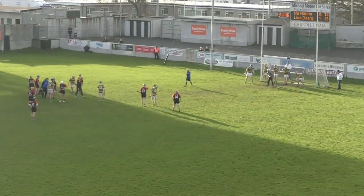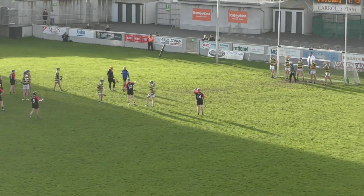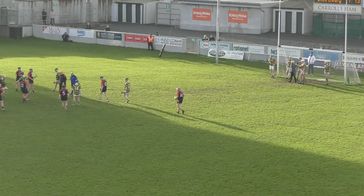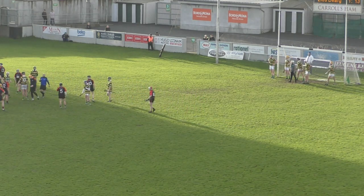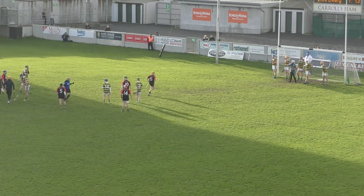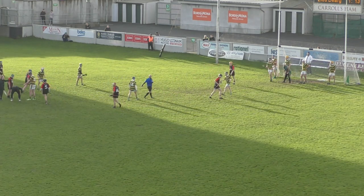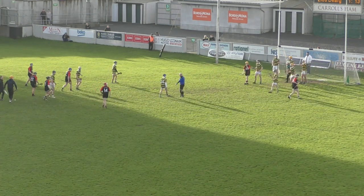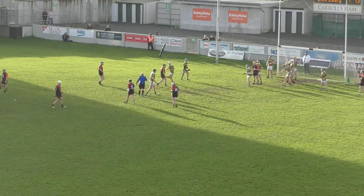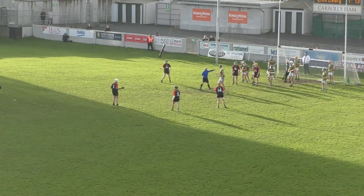And it's a yellow card. Yellow card, I think, for Ronan Butler. The referee bringing back the free. It's not a 21-metre free, so there's no rules about how many people on the line or where you position. It's a bit confused now. I wouldn't like to be a goalkeeper in that situation.